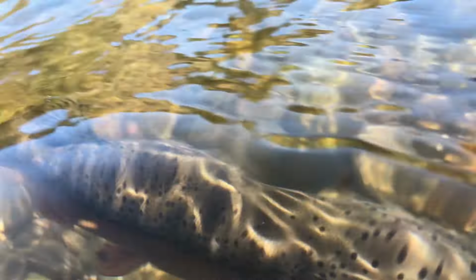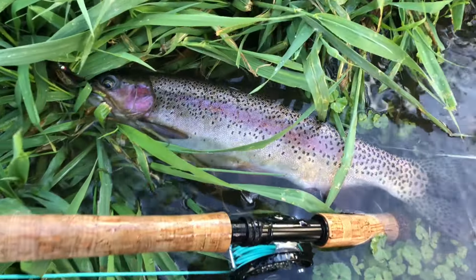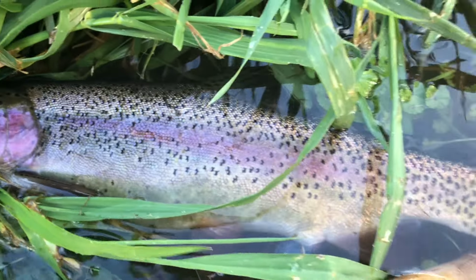As far as setting the hook goes, usually if I catch them, it's because they just engulf the fly. I don't concern myself too much with trailer flies, although you don't have to think that with spey you've got to have a trailer fly. Although I do use trailer flies mostly. Sometimes they'll foul. You always have to check your trailer fly to make sure it's not fouling.